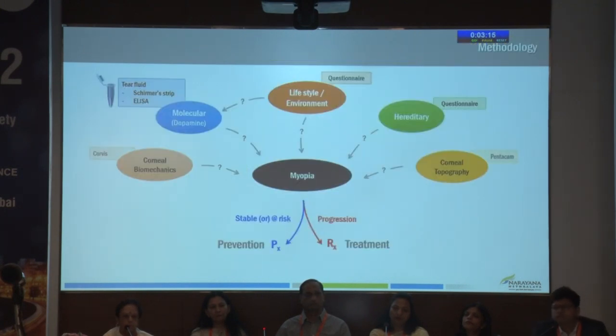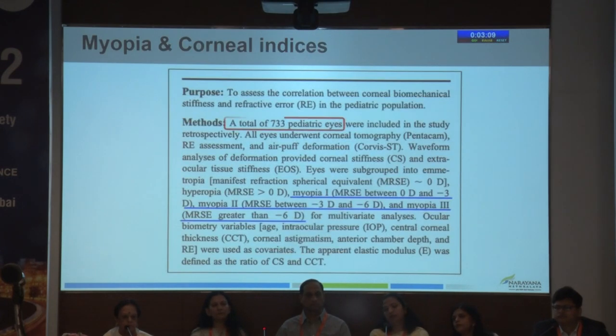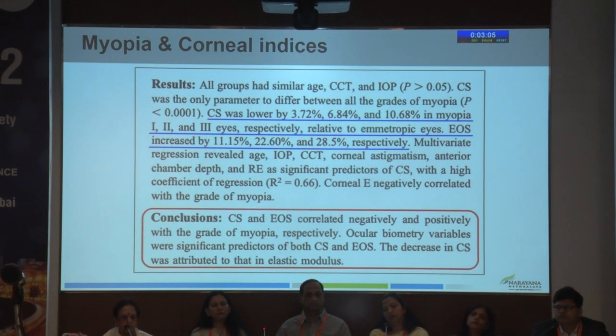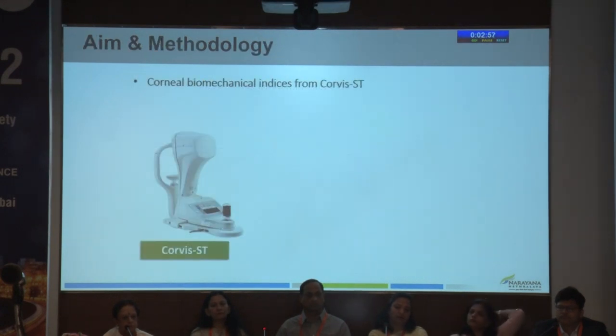Then we came to the next aspect of Corvus and Pentagam. We have previously published an association in 733 pediatric eyes with different grades of myopia, and found that corneal biomechanics negatively correlated with the grade of myopia. But obviously we could not predict myopic progression with it. So let's apply it in this study.